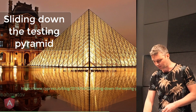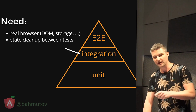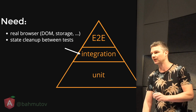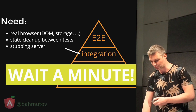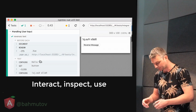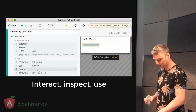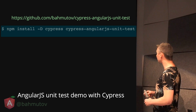Interesting thing, you don't have to test the whole website. If you need integration tests, like testing just the components, you can, and you get the same features as in a real end-to-end test. I'm kind of skipping it a little bit because I'm running out of time. But we have a little adapter.